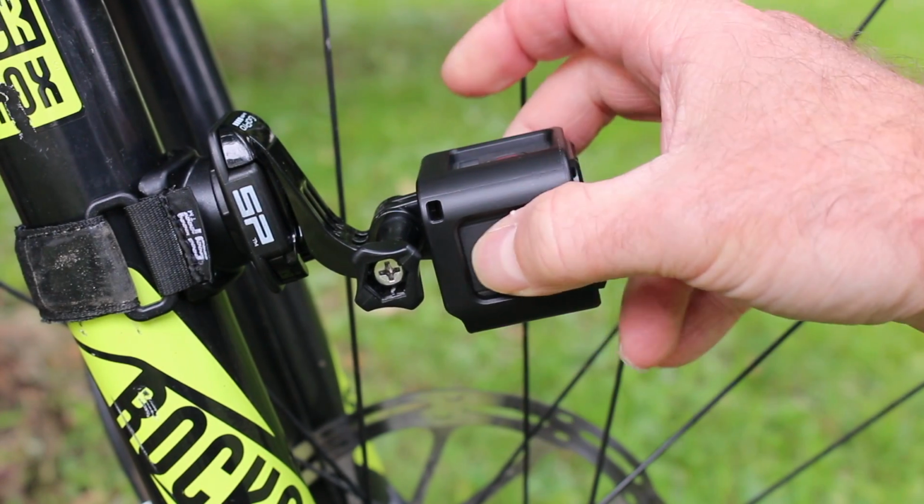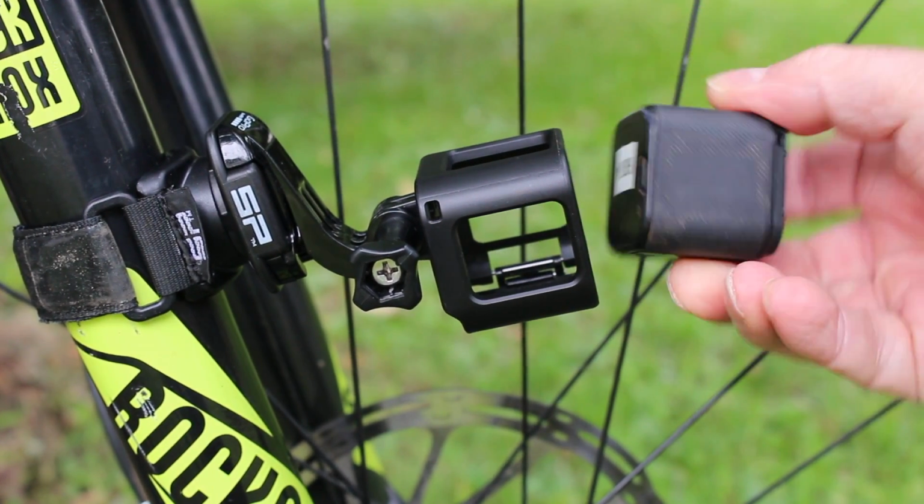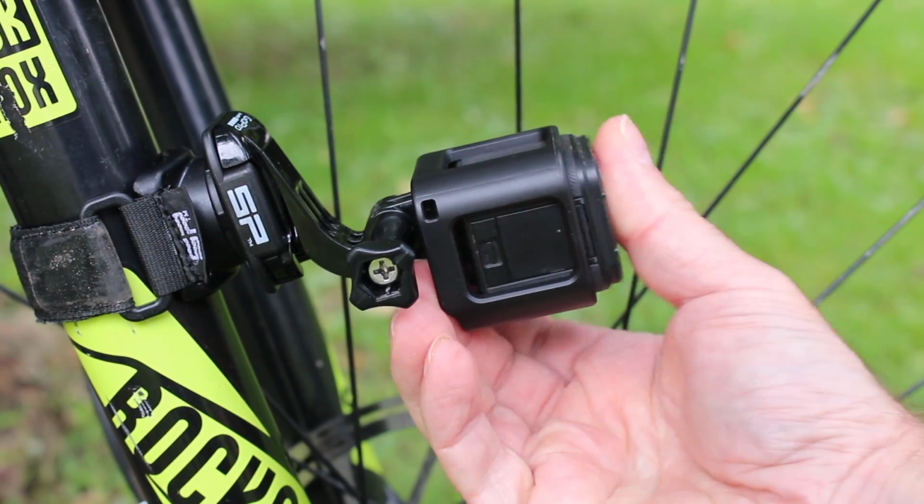I like getting the front wheel in some of my footage and the terrain that it's riding over. My camera choice for these bike-mounted type shots is the GoPro Session. That's because it's so easy to move around and reposition.